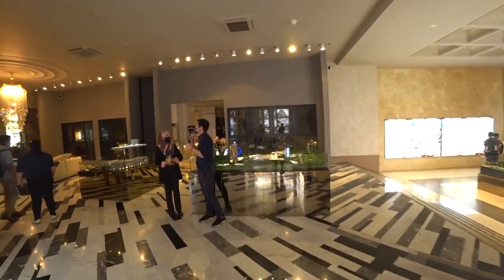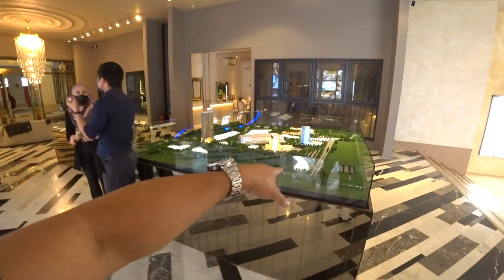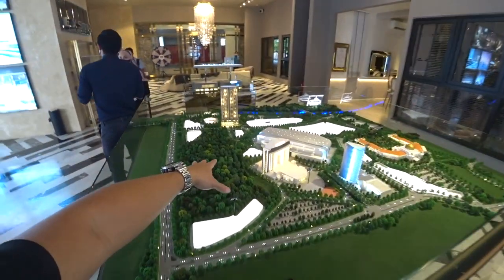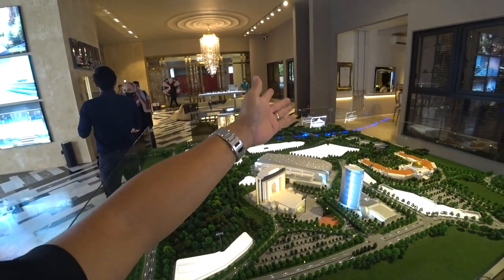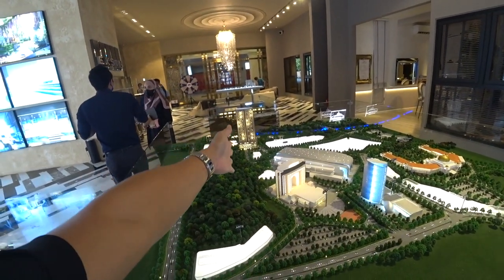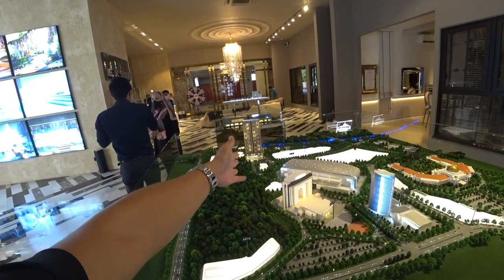Now, in terms of location, as I mentioned just now, there's a lot of land parcel around. I don't think these are protected areas. So if it's very green now, you can foresee things will start sprouting up. But no choice, you're in the heart of KL, right?